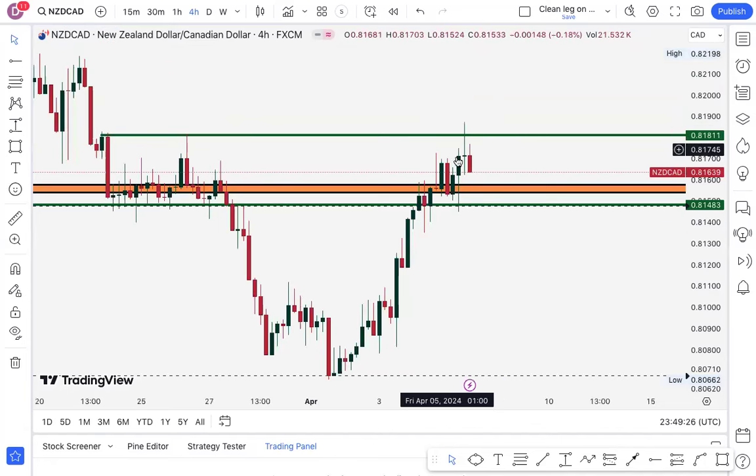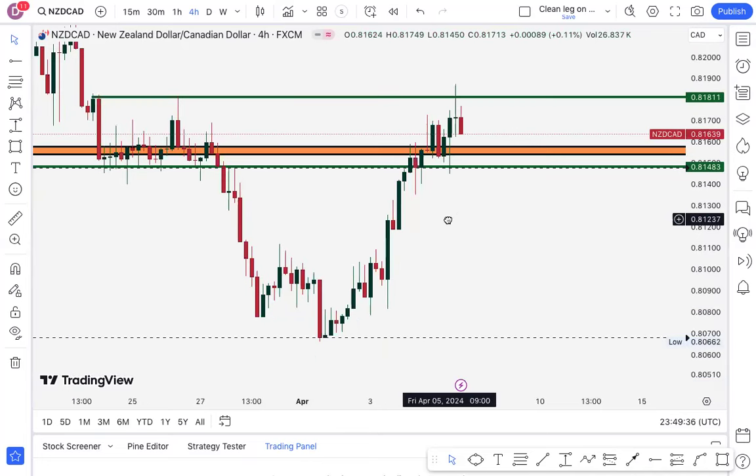So I'm still not convinced. I'm not taking any trades, provided we stay above here. I will only be interested in this pair if we break below my alert bar here. That is the only time I'll be interested in taking sells on NZD/CAD.